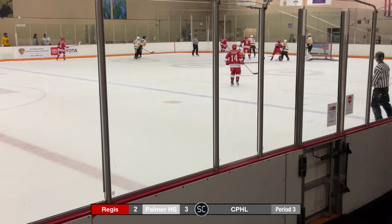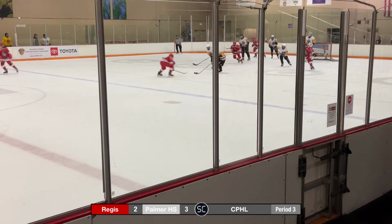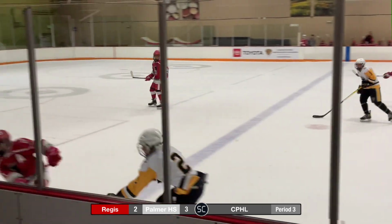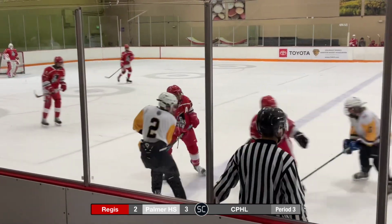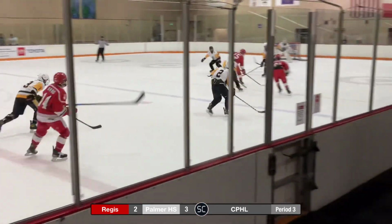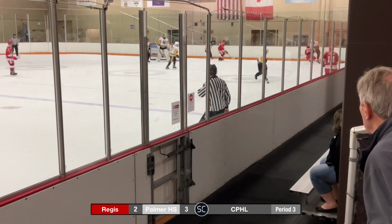Daly puts it back down to Franzi. To the slot. Carried up and out. Get that angle. Good play there from Lynch. With the extra ice, he still had the right angle. Franz Lubers carries in onside. Shot doesn't get through. It's 2 minutes to play.